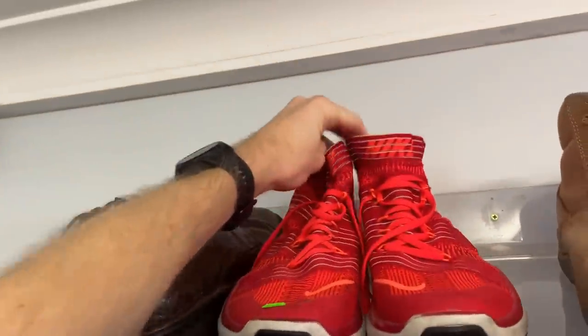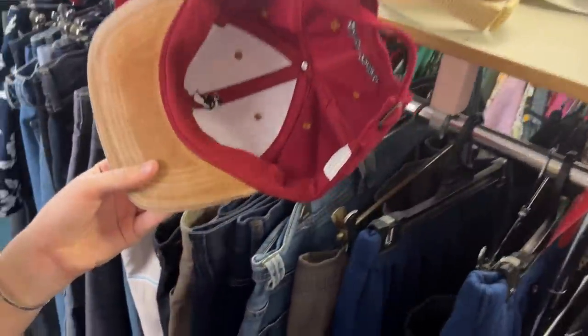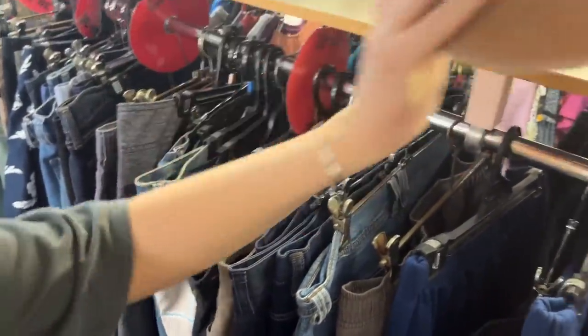Yeah, I think $10 or something, you'd probably do it. That's a Johnnie Walker hat. Yeah, probably leave it.